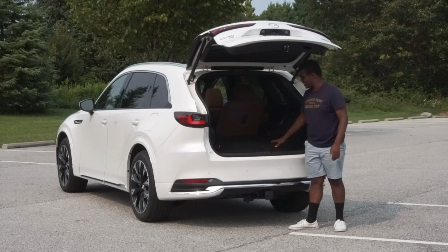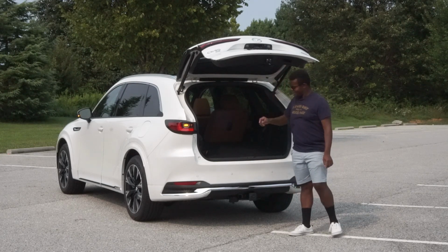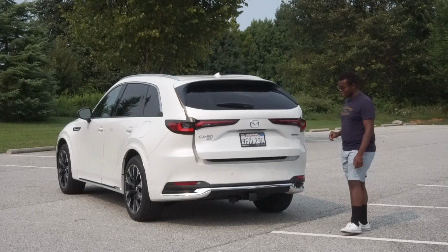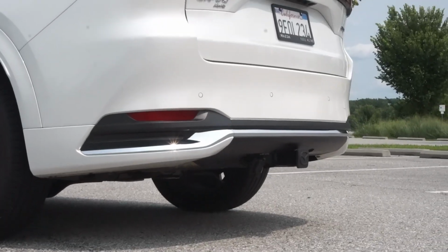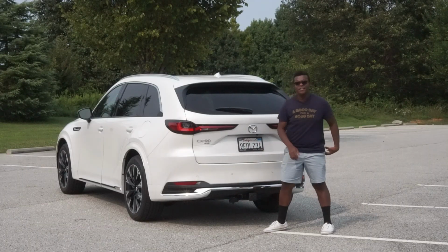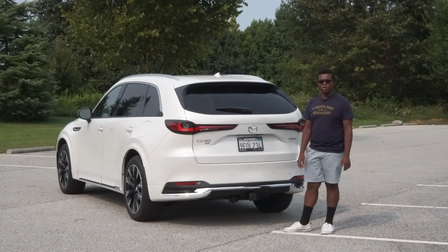In terms of towing though, the CX-90 can tow up to 5,000 pounds, and this one, because it has the trailer package, has this hitch on it with a 7-pin trailer connector and a trailer brake controller.